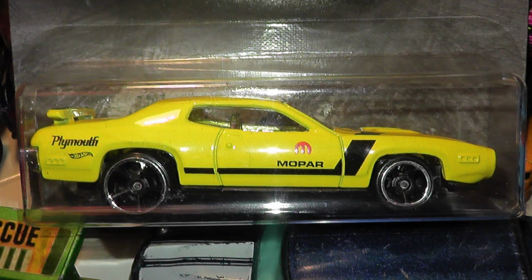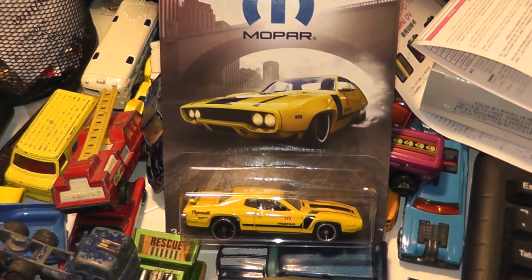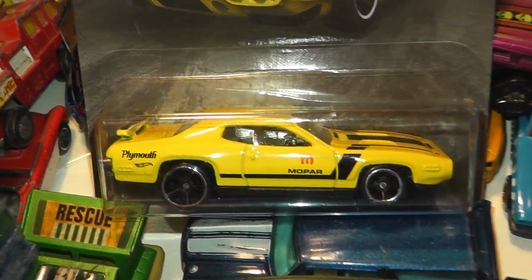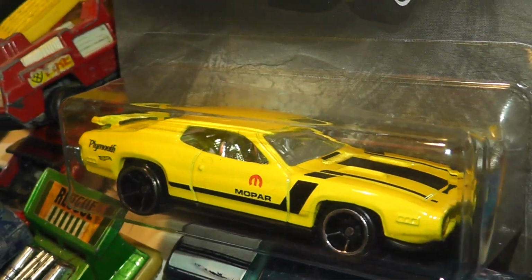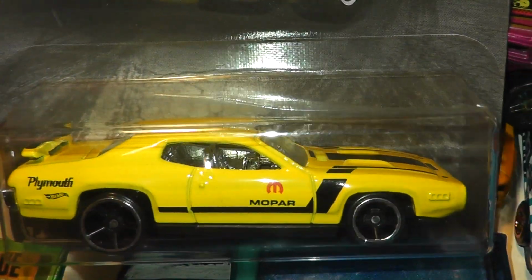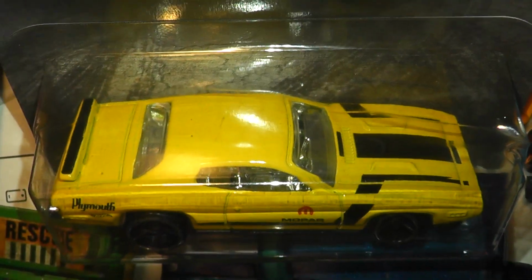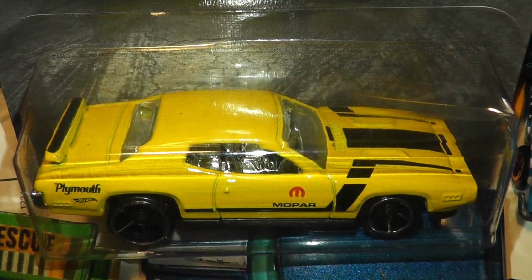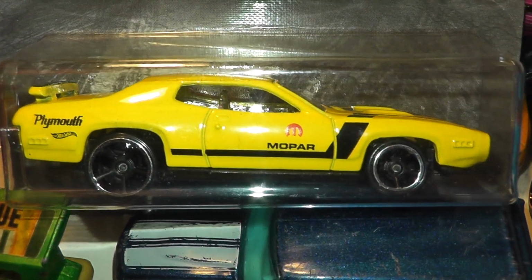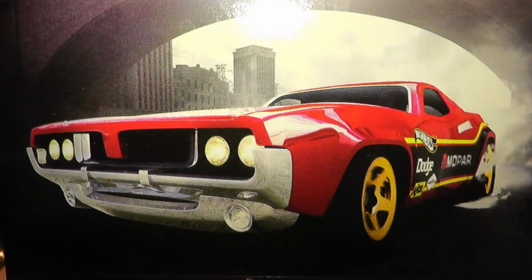Now we have a designer unknown 71 Plymouth Roadrunner. This was released in 2012, and it looks pretty cool in its yellow paint with black tampos on it. Pretty much reminiscent of the original factory vinyls. This particular model, the 71, was when the Roadrunner went into its chubbier years, and it put on a little bit of weight around the middle, but nonetheless, still a cool looking muscle car. Originally introduced in 2012.